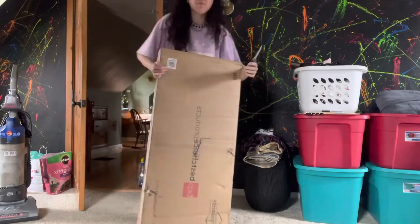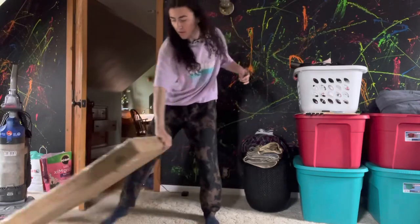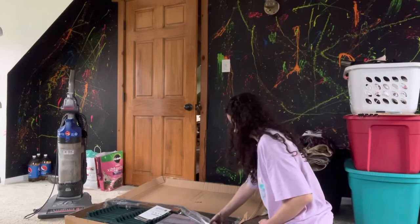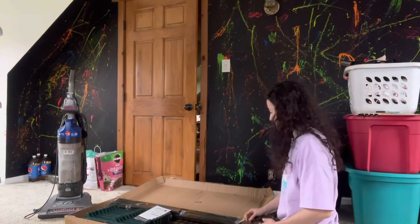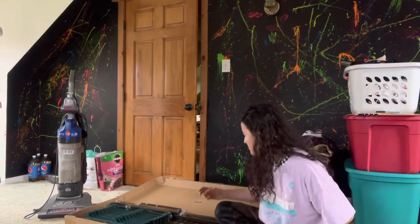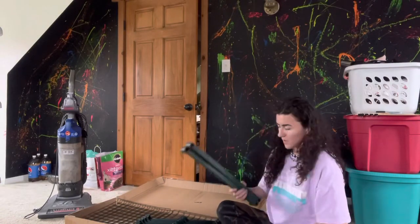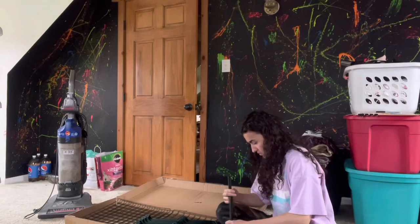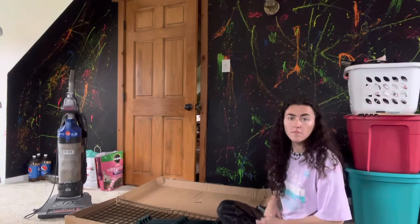But it's greenhouse time. I've been waiting for a week for this bad boy. This is what I like to see. I'm not using the directions. I don't need them. I'm just jumping right into it.